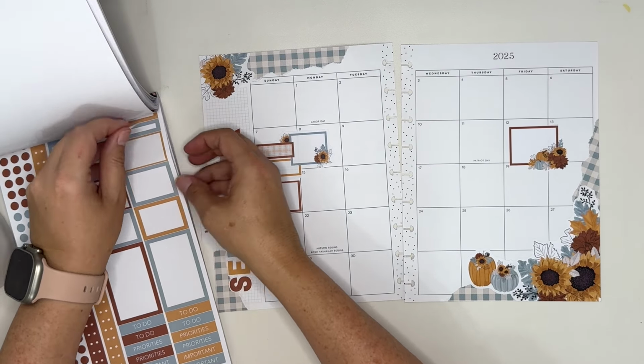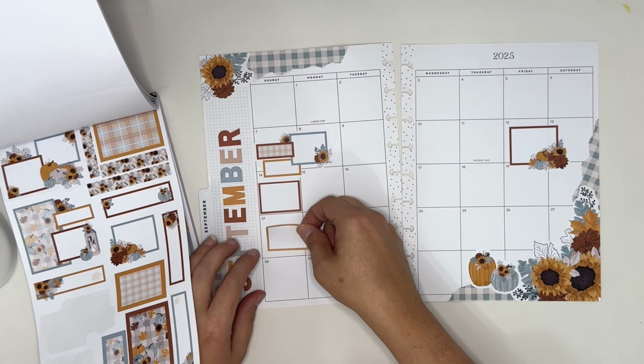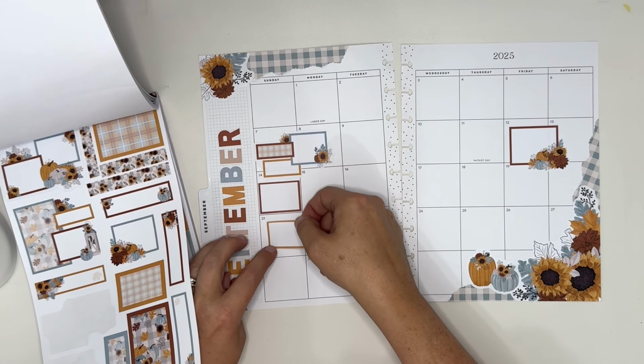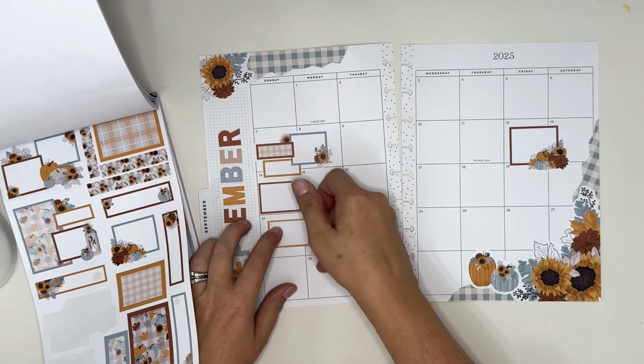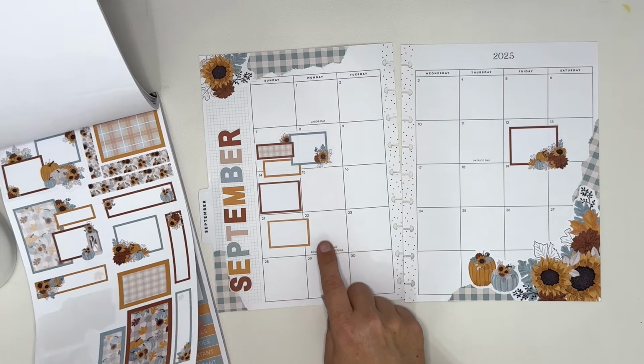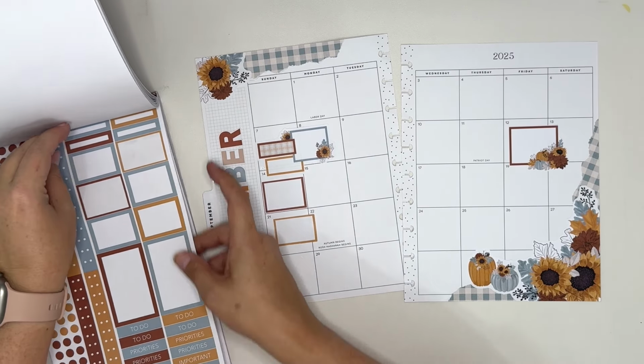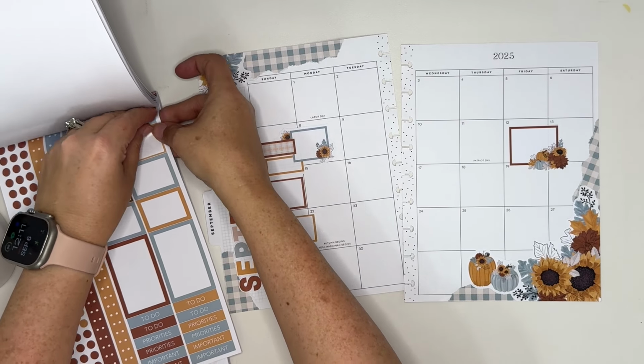Let's do this one. And I'm going to kind of move it over just so they're not right in a row. I'm just going to kind of put it like that. I'm not going to stick that part down. But we also have the first day of fall right here, so I could layer another one with it. Let's do a blue one.